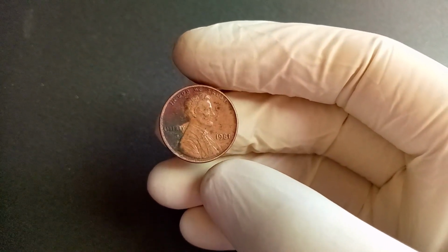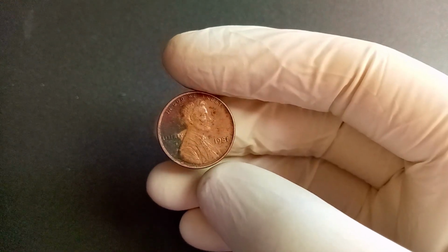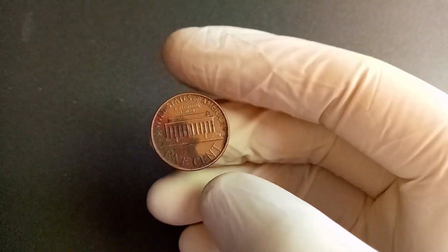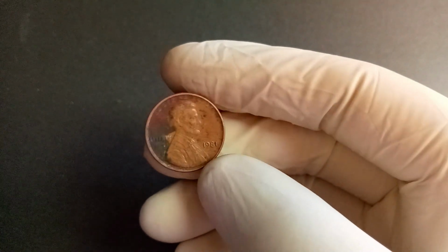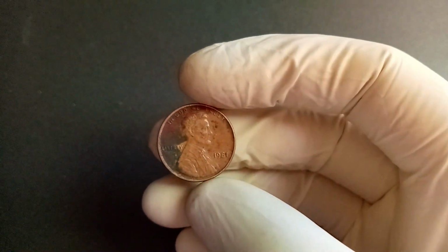Now sit back, grab a notebook, and let's dive deep into the full history, design, production, and collector's value of this amazing coin. The story of the 1981 Lincoln penny starts over 100 years ago in 1909, when the Lincoln cent was first introduced by the United States Mint to commemorate the 100th birthday of President Abraham Lincoln.